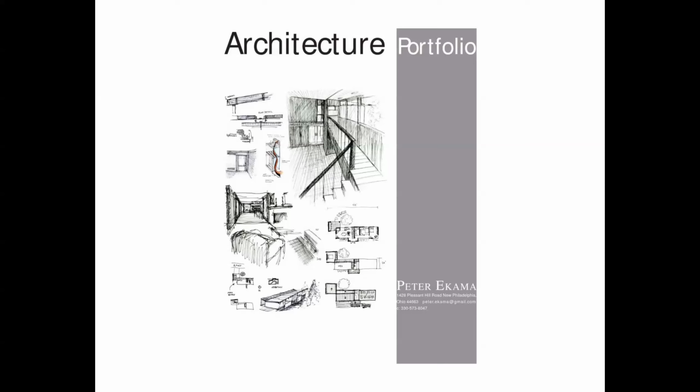You can see where it says architecture and portfolio, they look to me like they're different sizes. Fonts. It would be better if it was all the same font. Exactly. In that case, you're right. It makes sense to be continuous with the same font. Good eye.